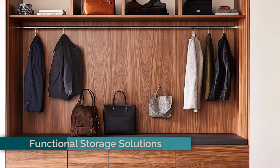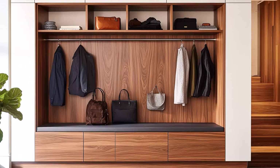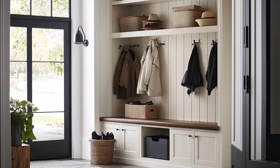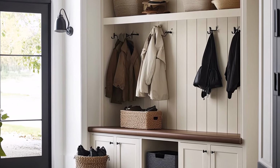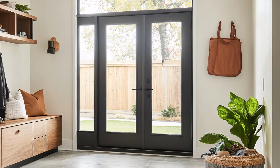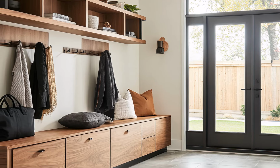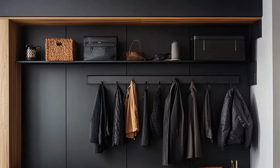Incorporating functional storage solutions into the entryway and foyer design is essential for maintaining a clutter-free space. Built-in cabinets, sleek shelving units, and modern coat racks can provide ample storage for everyday items like shoes, bags, and keys. A well-designed storage system not only keeps the space organized but also contributes to the clean and streamlined look of a modern entryway. Hidden storage options, such as underbench compartments or pull-out drawers, can be particularly effective in maintaining the minimalist aesthetic.